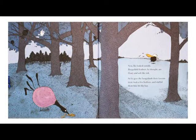Next, Ike looked outside. Booga bird feathers, he thought, are floaty and soft like ink. So he gave the booga birds their favorite treats. It looks like French fries to me. Took a few feathers and stuffed them into his big bag. Do you remember what else does Ike have in that big bag? A shadow, right. So he has a shadow and booga bird feathers in that big bag.